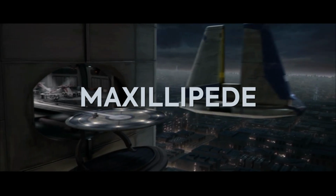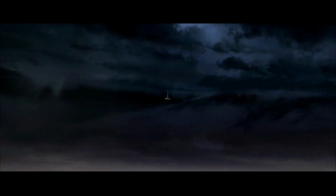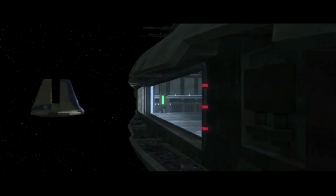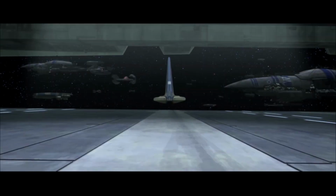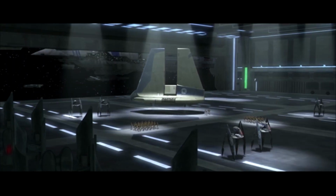Maxillipede. In addition to these 6 variants of the Sheathipede, there were also at least 2 spin-off craft. One was the Maxillipede shuttle from the Clone Wars era. It was also 14.4 meters long, but its hull was larger to accommodate more passengers. It had 2 vertical fins, which were taller than that of the Sheathipede. It was not a commonly used ship.